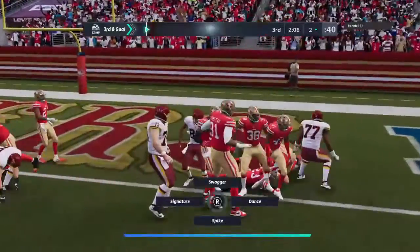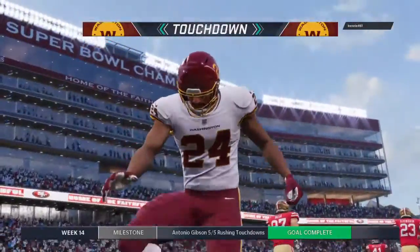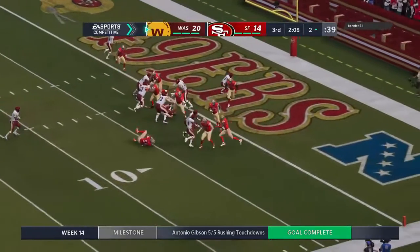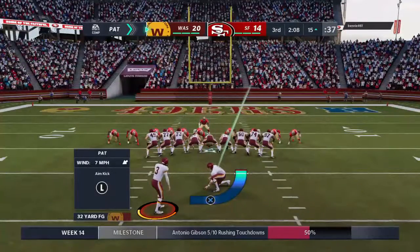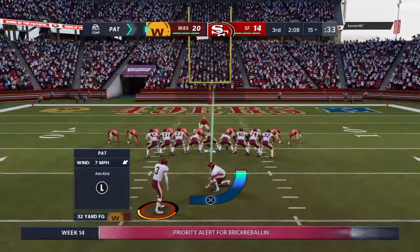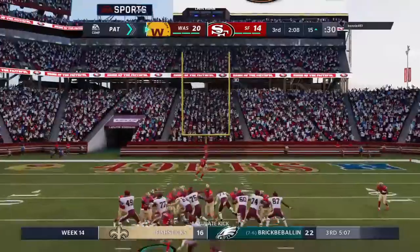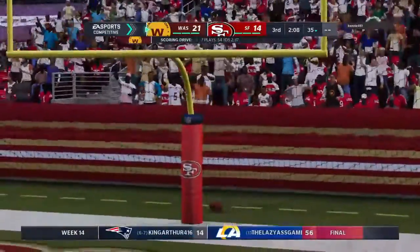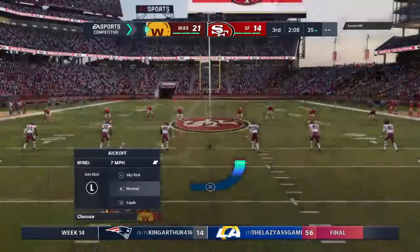It's Gibson, and he'll take this into the end zone. Touchdown, Washington. Antonio Gibson with touchdown number 7 on the year. And Washington has taken the lead. It's up and good, and that'll make the score 21-14. Washington 21, 49ers 14.